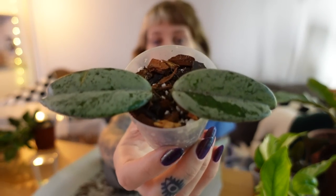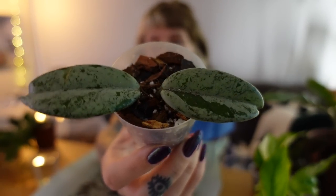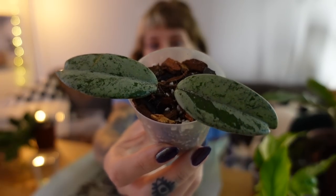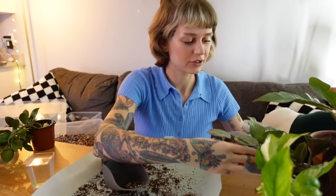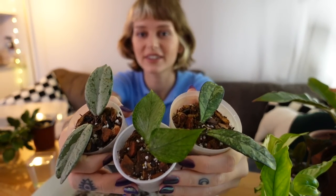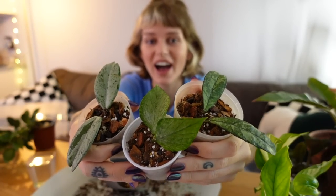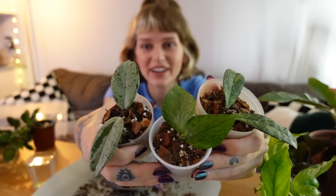Okay, that is what this guy is looking like. Like, look at that. Are you kidding me? That is so, so nice. Oh, I love these Hoyas so much. Oh my goodness, the three of them just look so precious together. Look at them all. I'm so spoiled with these Hoyas.